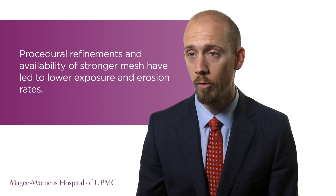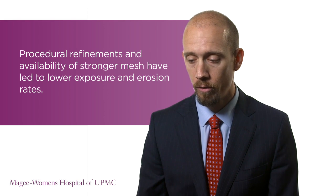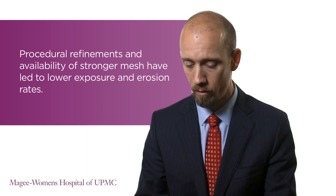The mesh has gone through multiple iterations over the course of history, and the mesh products were various materials such as nylon, Gore-Tex, polypropylene. Most of the products you're going to see in the market today are going to be polypropylene. And we've discovered that less mesh is sometimes better, and so we're using a more loosely knitted mesh that has a macroporous configuration. We are continuing to evolve our meshes.